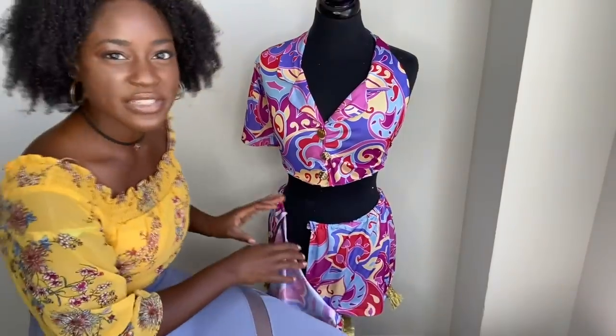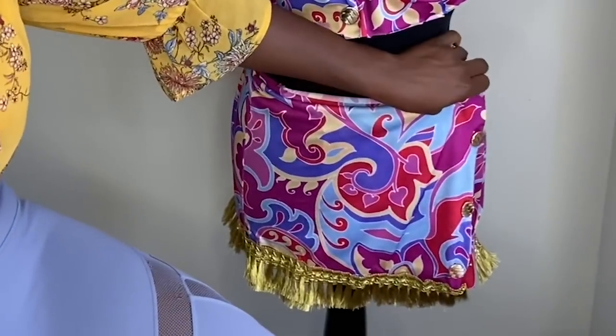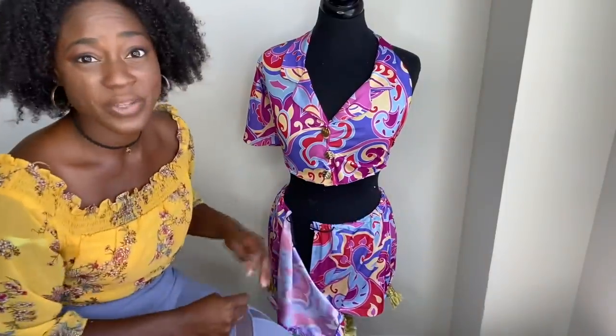So I'm gonna make this into a skirt. When the flap is here, it still has the cute dress vibes, but underneath are shorts, so she's fully flexible and able to do whatever she wants to do.